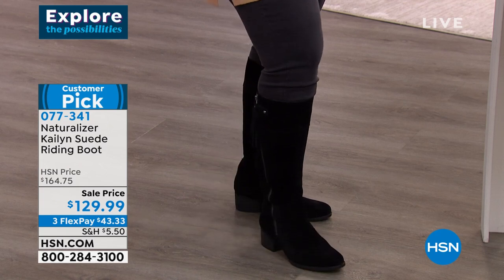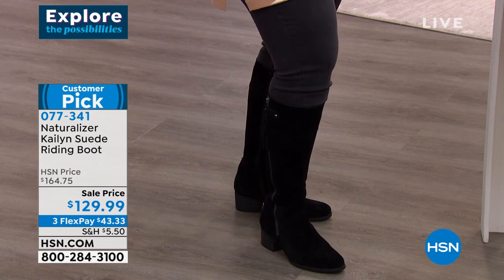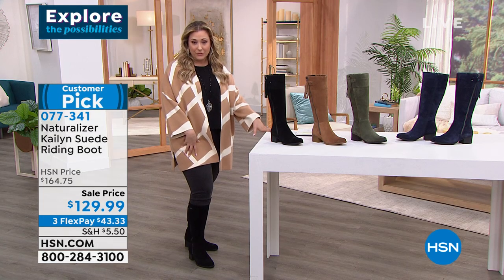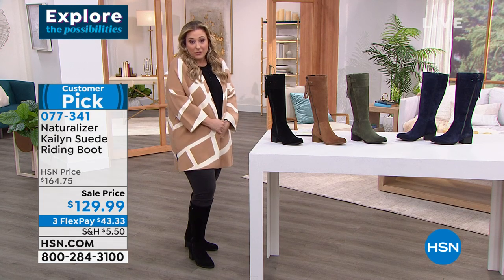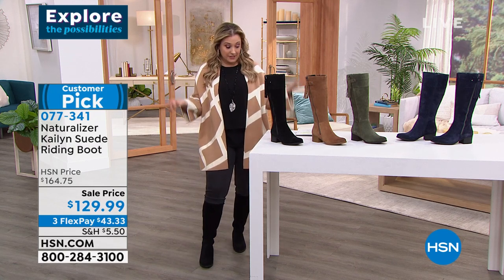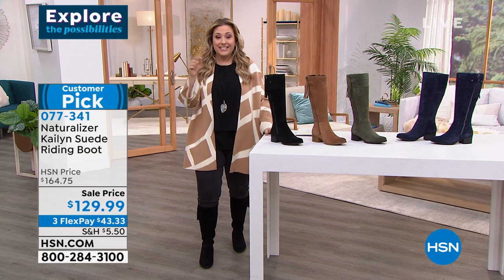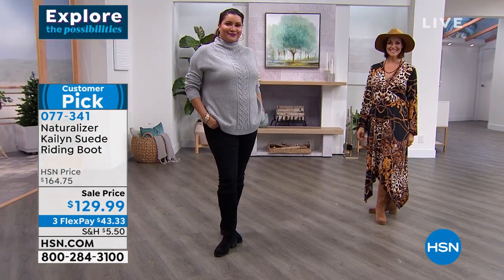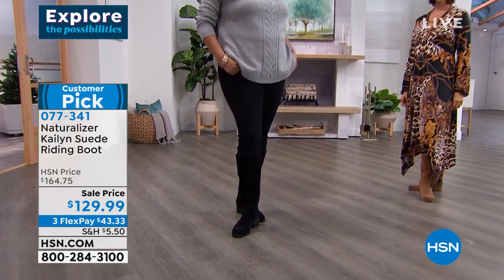And these are fabulous at $129.99. At $164.75, they're a customer pick with over 13 reviews on HSN.com. So you can read those reviews, but I love that I'm getting something that I already know everybody loves at a lower price, and deciding medium width, wide width for the last of the shoe and medium width and a wide width for the calf.